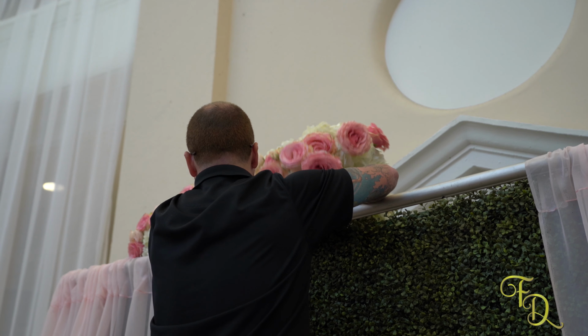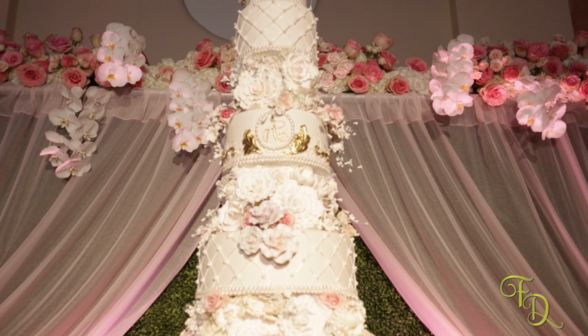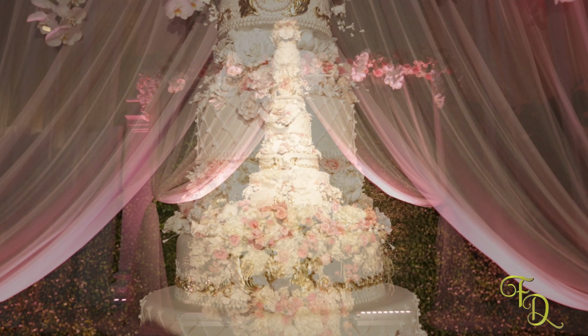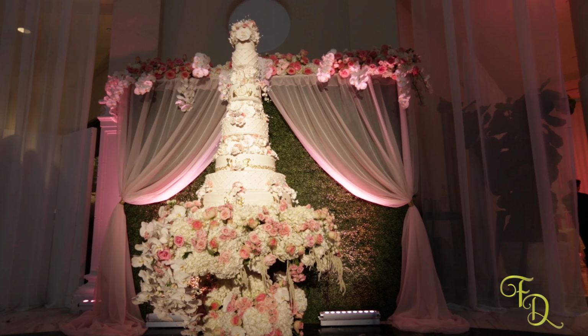When she came in, the first thing she stated was that she wanted flowers everywhere, from the centerpieces to her stage to even her cake table, which was probably second, if not first, in wow factor at that event. I mean, it was crazy. Yeah, it was 10 stories. It was huge, and it had flowers from the top all the way to the bottom. Definitely a statement piece.